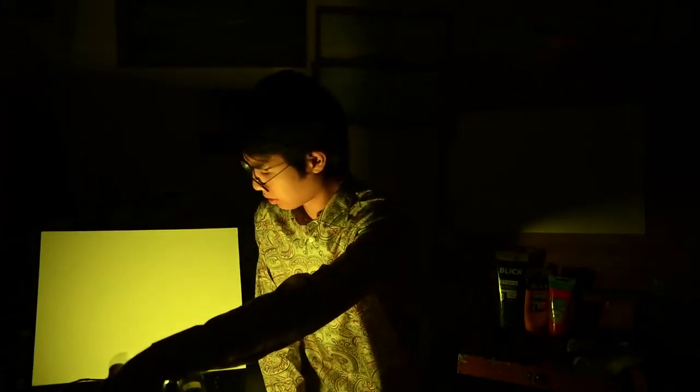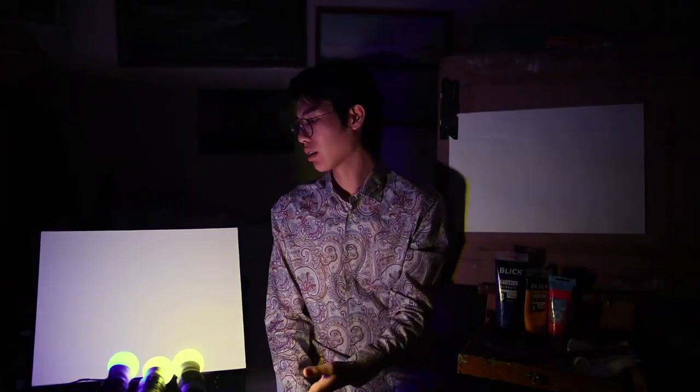So, I have a yellow light and a blue light. Let's try mixing them. As you can see, we got a whitish color instead of a green color. Did your elementary teacher lie to you?